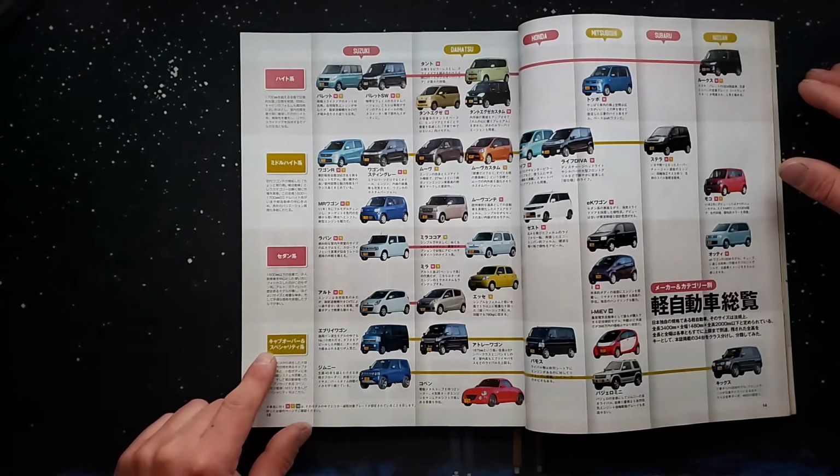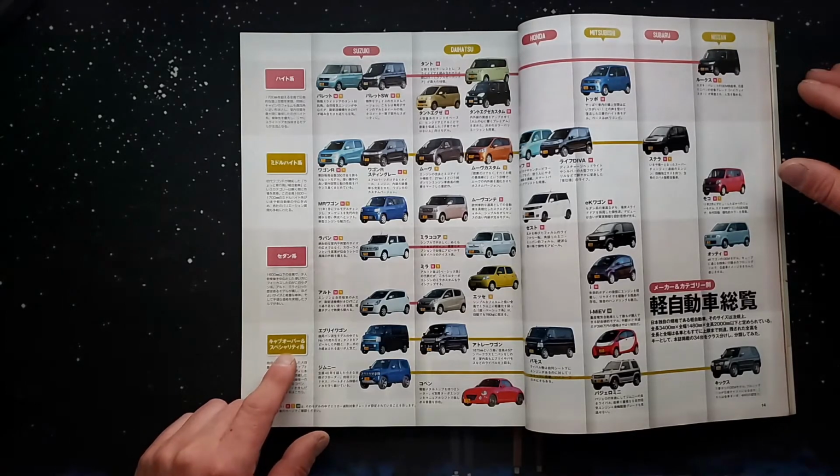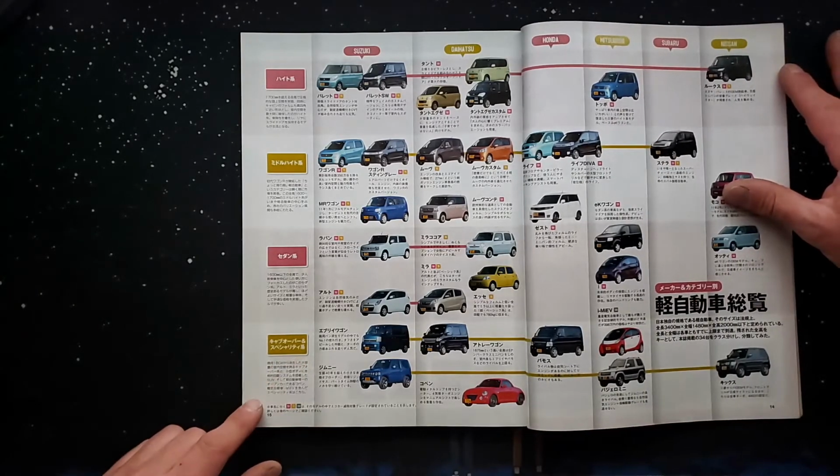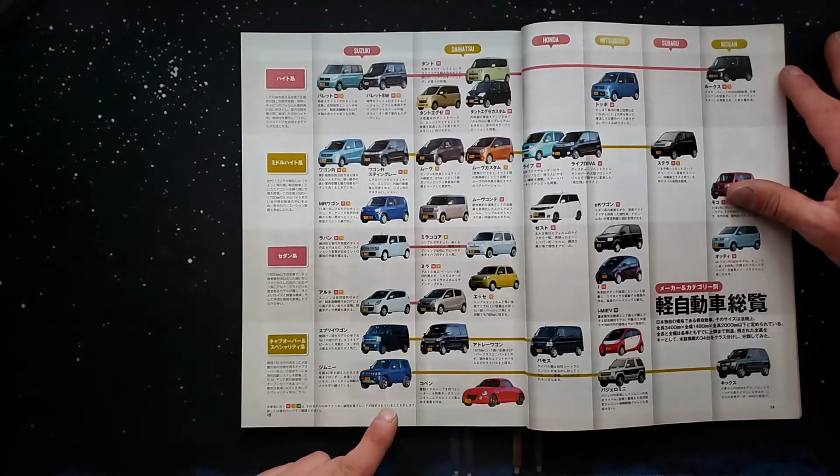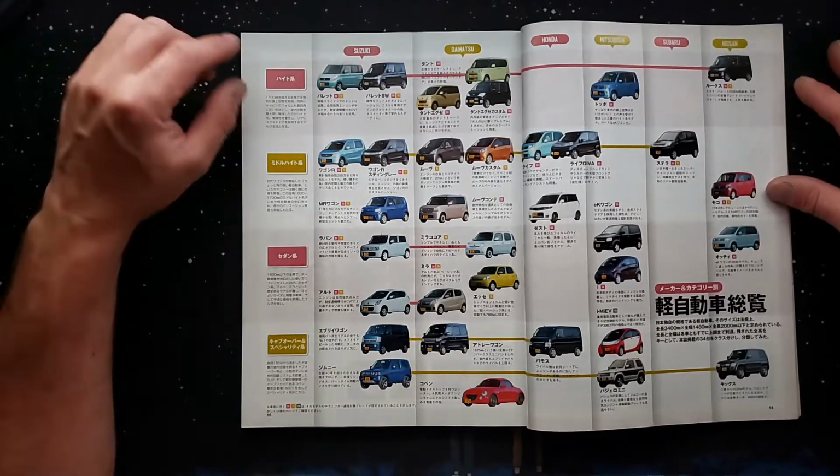Cab over and specialty. Cab over and specialty. Well, I mean, that's not cab over, that is specialty. Cab over chassis. They're all here.